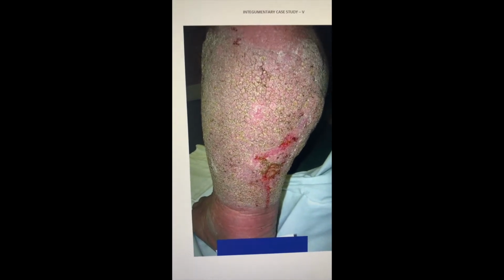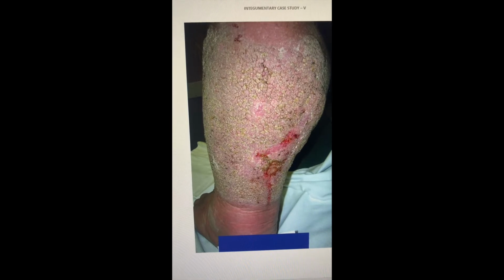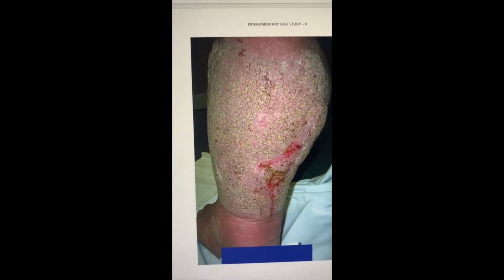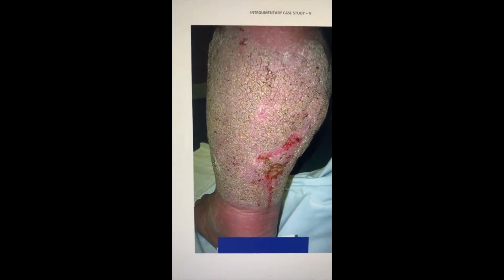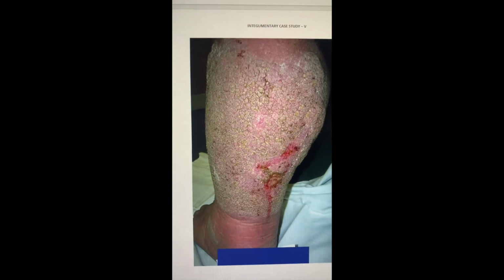This is Cameron Keys, DPT 14, performing the Integumentary Case Study 5 for the lymphedema patient. This wound appears to be in stage 3 lymphedema. It has thickening of the skin and skin folds.